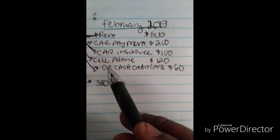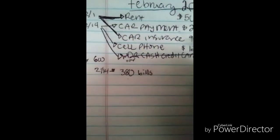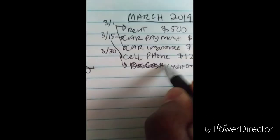My goodness, I paid them off, I paid them down. So say for instance, if this was the final payment and I paid it and there was nothing else due, I could just cross it off. Yeah, boy. And I might put "paid off." Next month, I wouldn't even have to have it on here. I wouldn't have to add it.